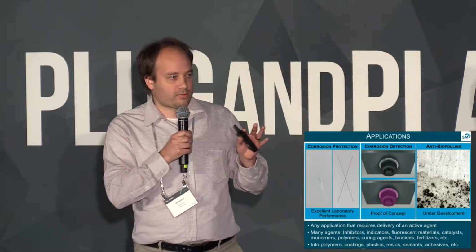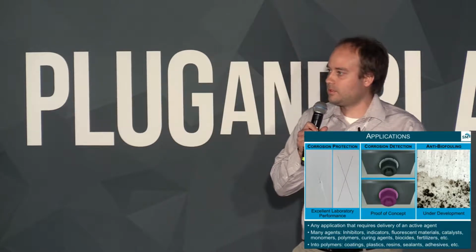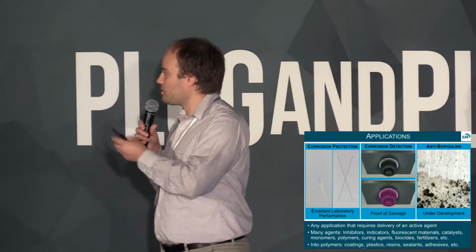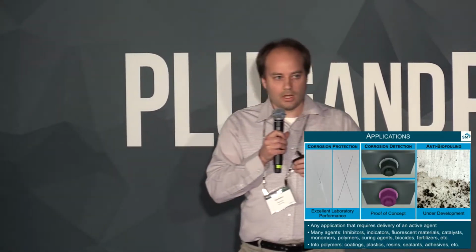I've talked a lot about corrosion protection because that's the first and main application this technology was developed for. But it's a delivery system, so it has many potential applications, including corrosion detection coatings. Instead of corrosion inhibitors, the smart particles contain corrosion indicators. When corrosion occurs, the indicators are released, change the color of the coating, and now you know where and to what extent corrosion is occurring underneath the surface. Another application is anti-biofouling coatings, where the coating prevents the growth of bioorganisms on its surface.